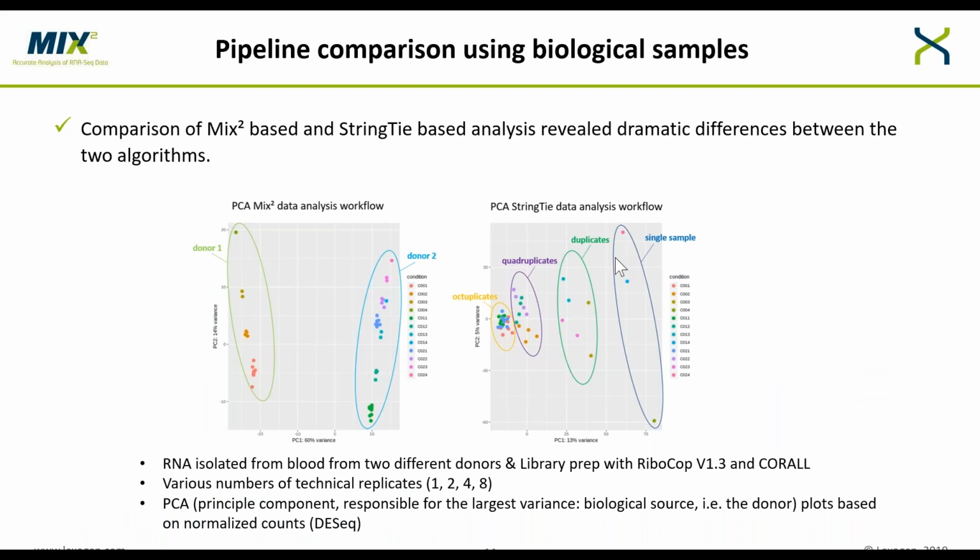So now we come to the reason why we use MixSquare. Many customers want to do differential expression analysis after they have estimated the transcript and isoform abundances. And here I show you an experiment of RNA isolated from blood from two different donors, and we have performed a library prep with RiboCop, our RNA depletion, and subsequent CORALL library prep. We have done this in various numbers of technical replicates. And after using either MixSquare on this side or StringTie for transcript abundance estimation, we have performed a differential expression analysis using DESeq and analyzed those results on a PCA plot, a principal component analysis. So in this case, the principal component that is responsible for the largest variance is the biological source. In this case, it's the donor.